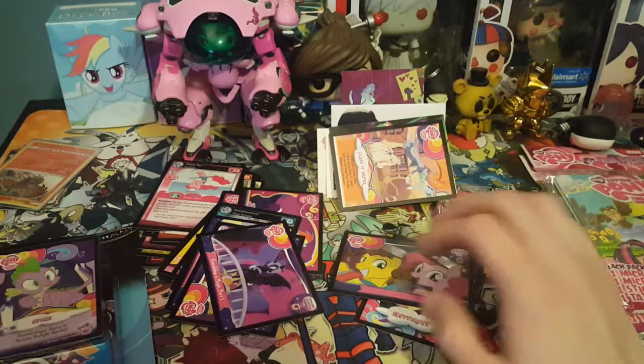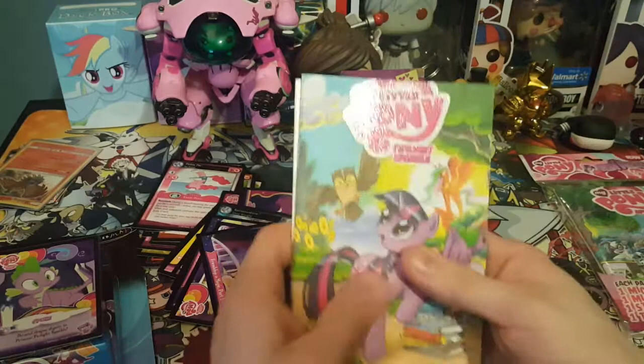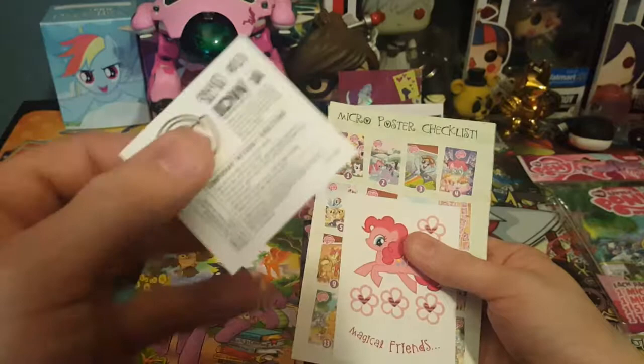What next? Guess we'll open these little comics? There is a lot to open. Like, a lot to open. So we've got Twilight. Oh, wow. That is glittery. Something fell. What fell? It's a sticker or a tattoo? It's a tattoo. Oh, Rainbow Dash? Yeah.